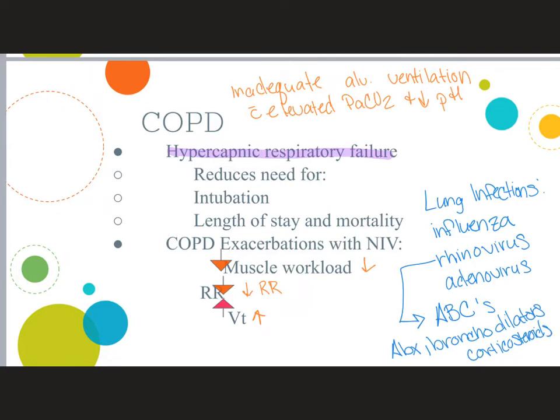So how might your patient look who comes in with a COPD exacerbation that might require non-invasive ventilation? So these patients could be pursed lip breathing. They could have wide eyes, look panicked, accessory muscle use, one to two word sentences. They're trying to breathe so much they may not even be able to talk to you. So you may be able to answer yes or no questions, or they may take a minute to answer the questions that you ask because they can't breathe.